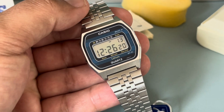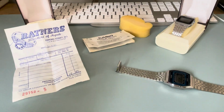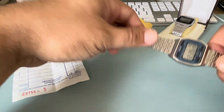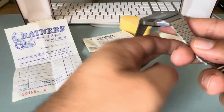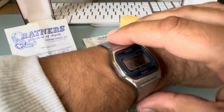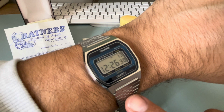Yeah, but can I just say as well, look at the size of it. It's a really huge watch. Let me put it on my wrist so you can have a look. It's a lot bigger than the F91. A lot bigger. So it's quite huge. They made it like a proper man's big wristwatch.